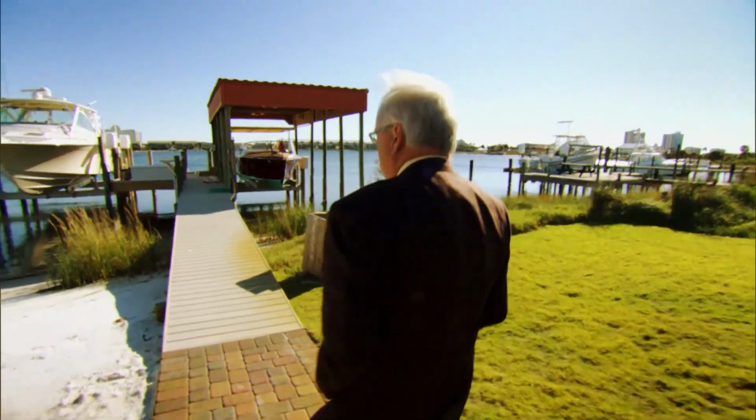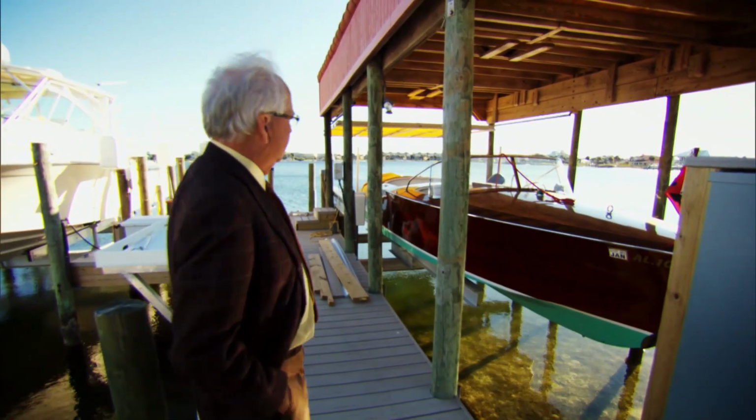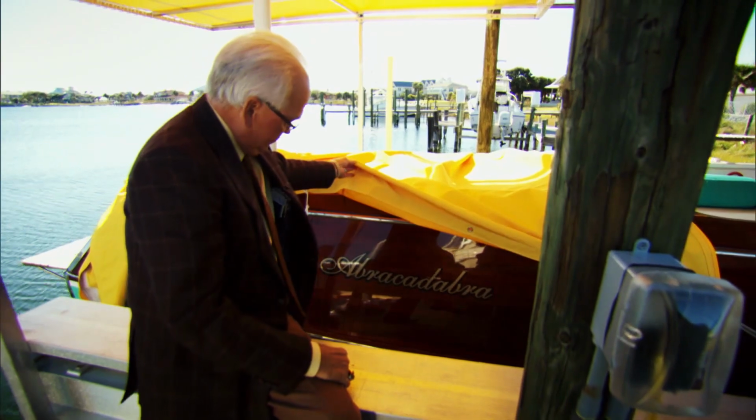And my pride and joy is this wooden boat on the right. We use it for sunset cruises and moseying around. There we go, abracadabra.